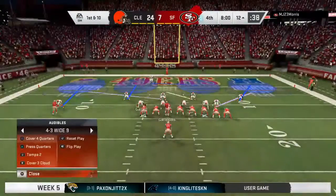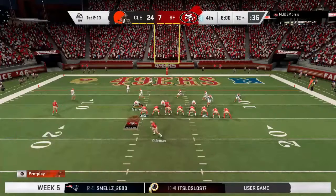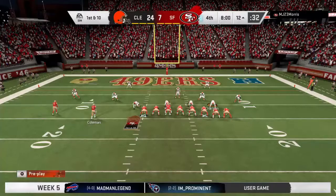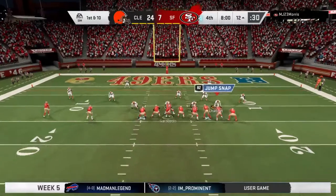Here we go. 21. Here we go. 180. Pick me up. Here we go. 52's the mic right here, over there, right? 52's the mic. It's got to be that.